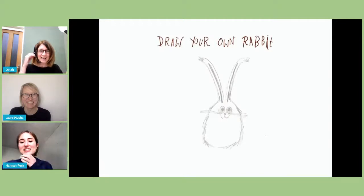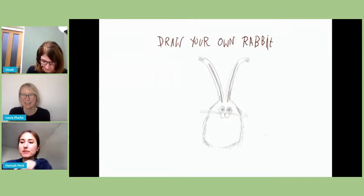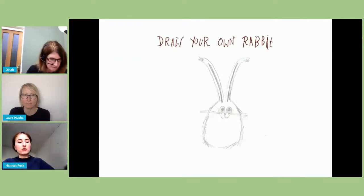And he's got a slightly mad look to him. So I think that's the character that I'm going for here. So you've got two eyes, a little V shape for the nose. Rabbits have a little V shaped nose, as you can see. And then, in fact, I'm going to just draw this and show you.